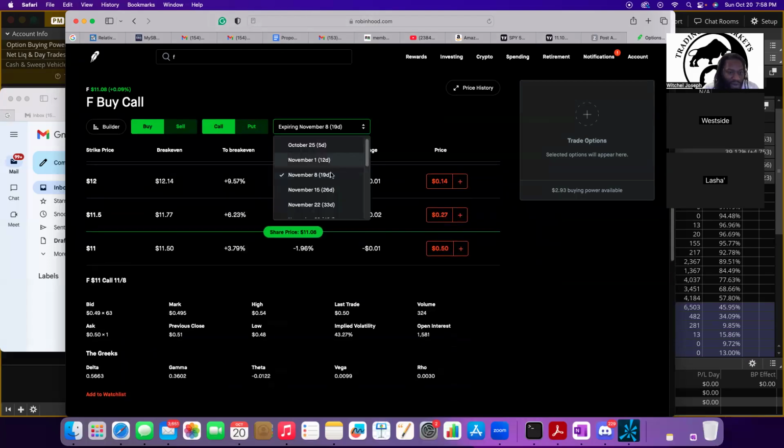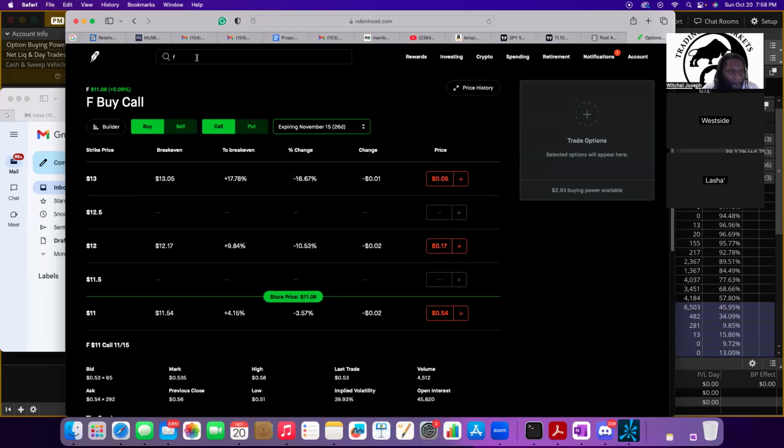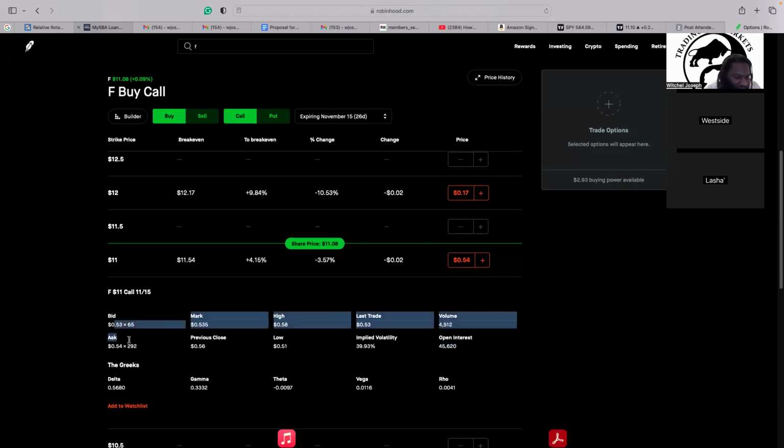I always go like 30 to 45 days out. So November 15th is good. I know that's not quite 30, it's 26 days out. I would say November 15th. The reason why I like November 15th is because it's a monthly contract, so it's going to have more liquidity. But let's look at it. In the November 15 contracts, you can see it has 45,000 open interest, 4,500 volume, and the spread is a penny wide. Very, very liquid, right?